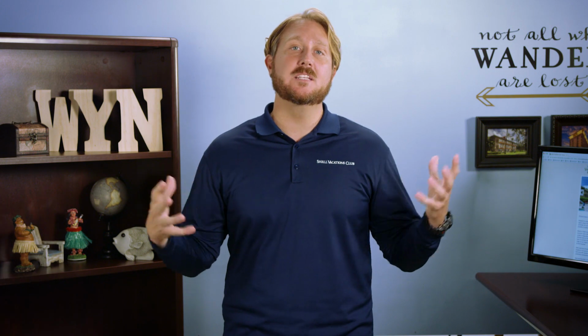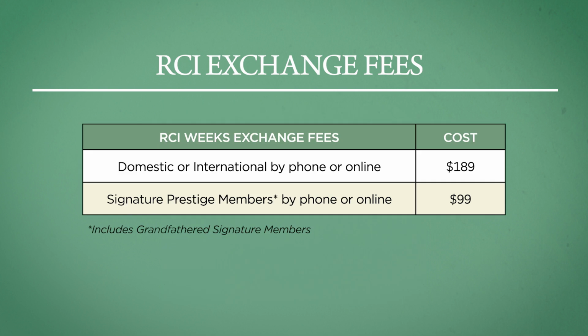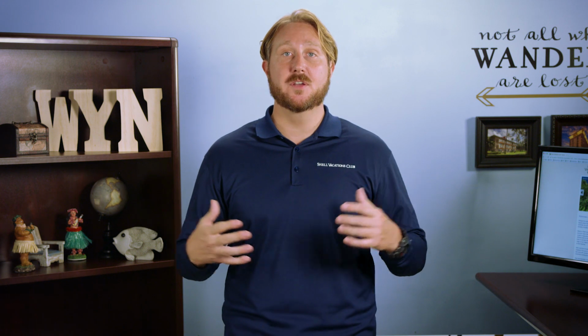And finally, what about these fees I keep mentioning? Well, here's a list of the current exchange fees with RCI. They are based on week-long and nightly stay exchanges, but they're always a good deal. And you can even add a guest certificate for friends and family. This chart is always available on shellvacationsclub.com. And that covers your exchange options with RCI.